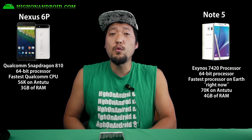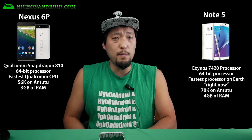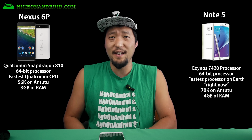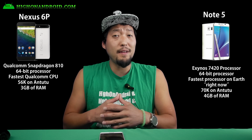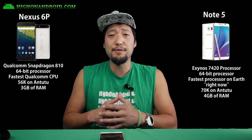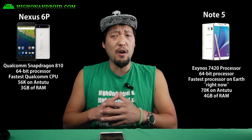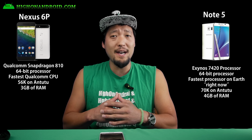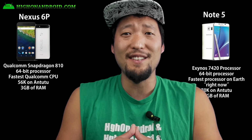Nexus 6P uses a Qualcomm Snapdragon 810 V2.1 processor, while the Note 5 uses the Exynos 7420. For raw CPU power, the Exynos 7420 on the Note 5 is 20 to 30% faster, but the Nexus 6P should also be plenty fast. And also don't forget that it's got pure Google OS, so you will see less lag than TouchWiz.